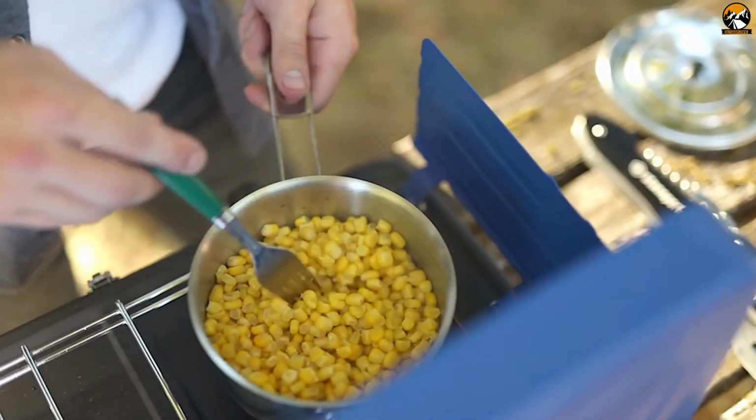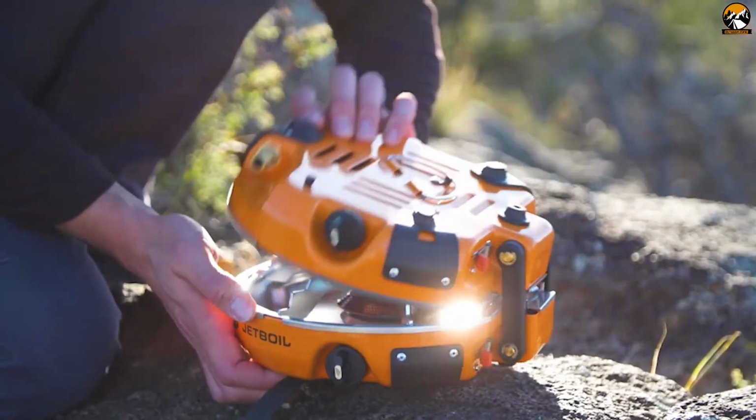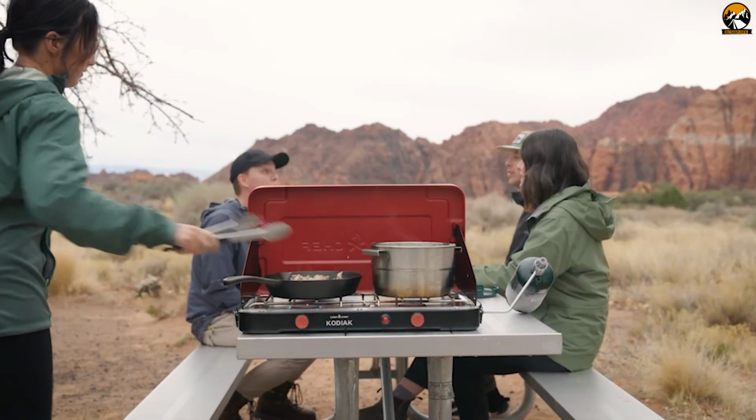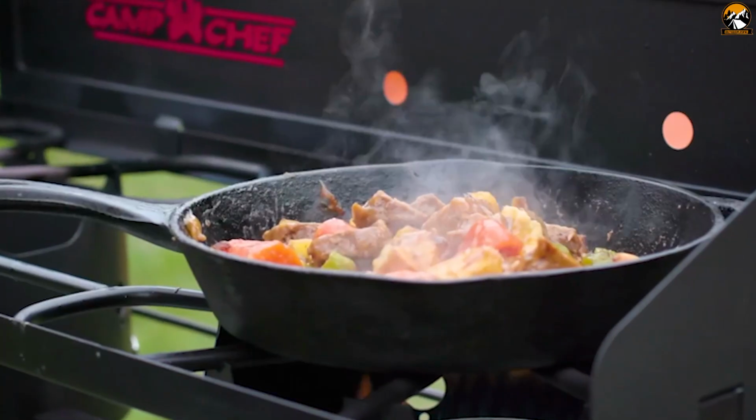Today, we're cutting through the noise to show you 7 camp stoves that actually work, whether you're a minimalist backpacker or setting up the ultimate base camp. Let's find your next outdoor cooking MVP.